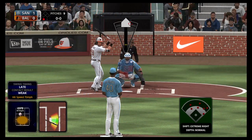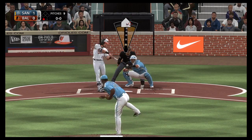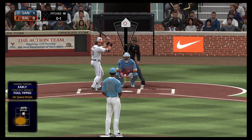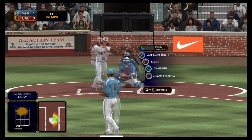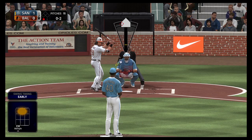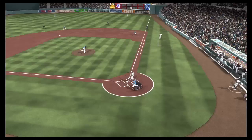So stepping in, Colby Rasmus. Right fielder, Colby Rasmus. Here's the 0-1 pitch. And that changeup makes him jump. A swing and a miss. Boy, so far early into this one, this guy's pitching really well, and I'm a big believer in body language.